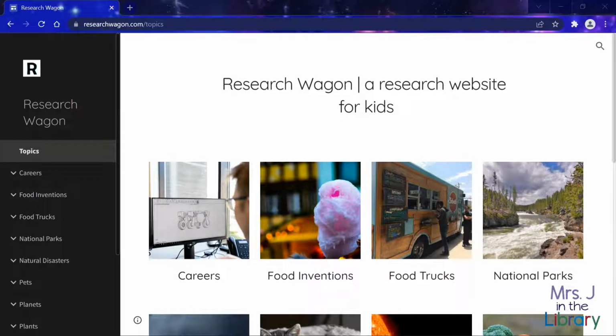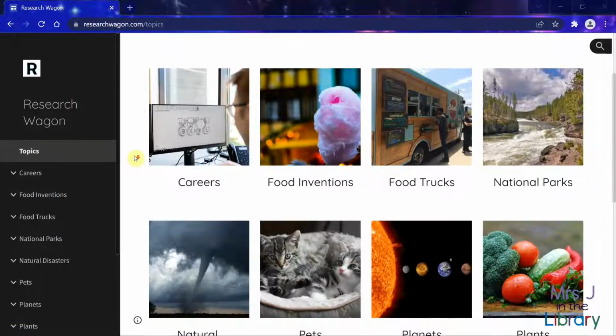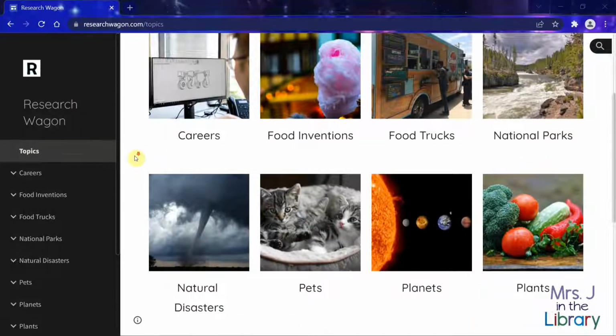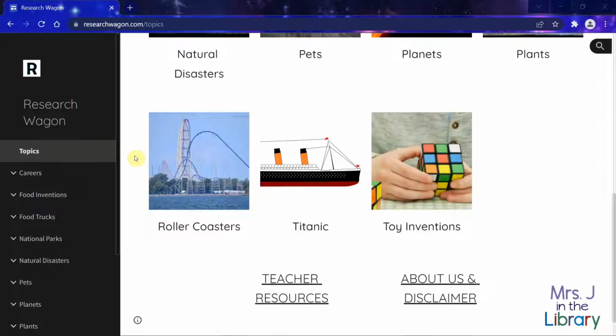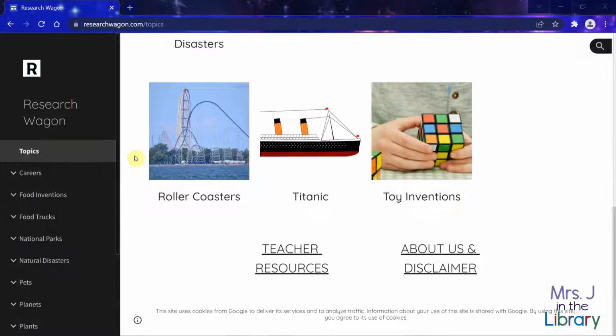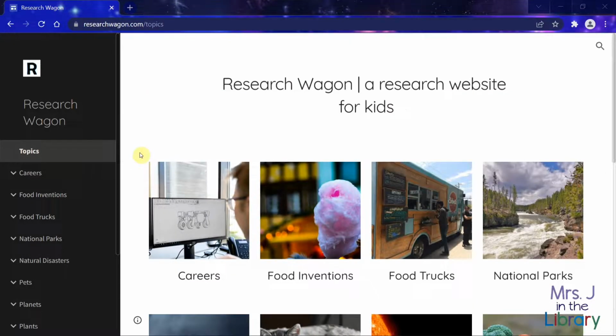Today I'm here to show you the Research Wagon website created by the Read Aloud Librarian. I follow the Read Aloud Librarian on Instagram, and I love that she is a passionate advocate for listening to read alouds as a central part of the school library curriculum. She created researchwagon.com for elementary students, and it's a completely free website with no ads or pop-ups.